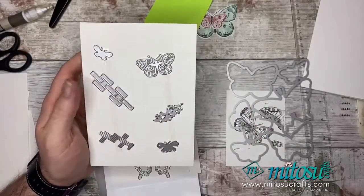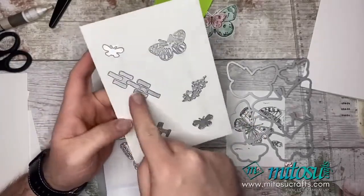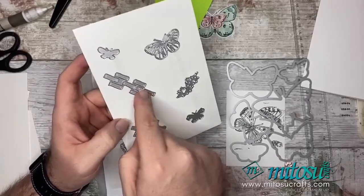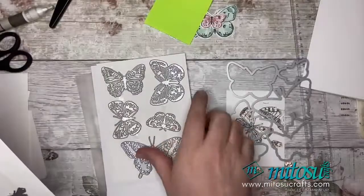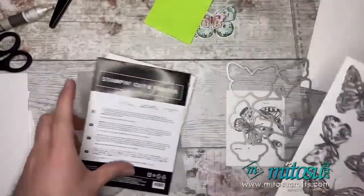Ask Mandy. We still haven't used these here yet, but I'm sure, Jay, you've got some... I think you just said you've got some fun ideas with the brickwork, haven't you? Yeah. Or you want to play with the brickwork and see what you can come up with. But what we're going to do today is we're going to be using these, the detailed ones, is the plan.